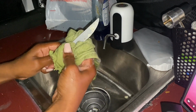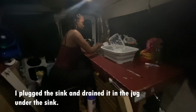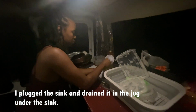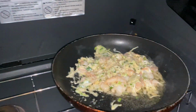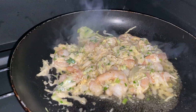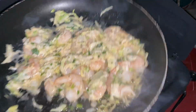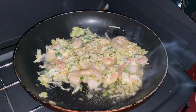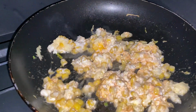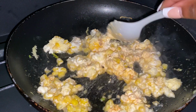Washing our dishes. We'll zoom out. And when we're done cooking and washing dishes, we use our gray water jug to get rid of the excess water. Tonight we're having some tostadas. We had shrimp tostadas tonight. That looks good. Really? This is a coffee? I told you you're gonna want some. I'm gonna bite yours. Then we got some corn con queso.